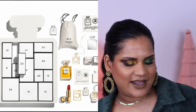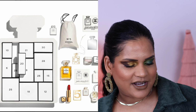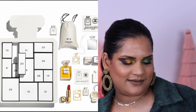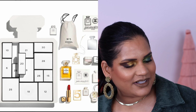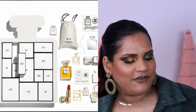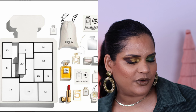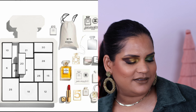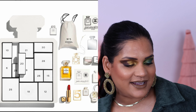Then we have the Chanel Advent Calendars. This is a limited edition for $825. Sadly, that's probably the cheapest thing they make at Chanel, is the Advent Calendar. So it looks really, really beautiful. I think this would be fun for a collector for sure to have. It's so beautiful to gift and stuff like that. Personally, I would not be able to justify that price point, but I don't think it's a bad idea. I think it's pretty.